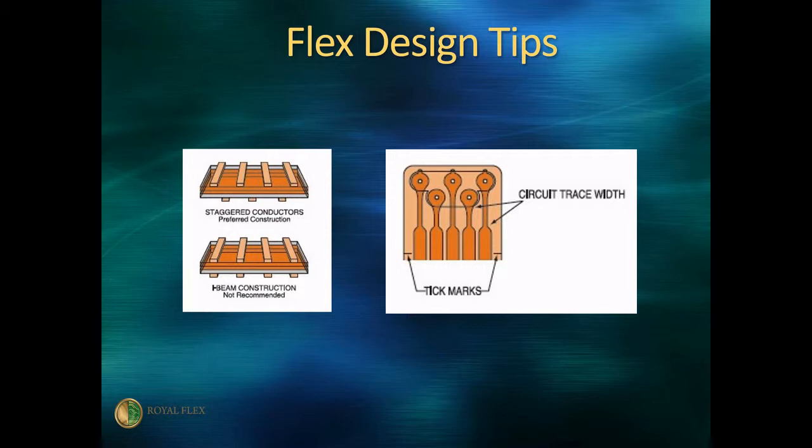So things we'll look at there. A little instruction on layout. If you look at the picture to the left, what we call staggered conductors, that's preferred when you lay out. If you tend to stack them on front and back, it creates a high and low pressure area in pressing, and then takes a lot more force or a lot more adhesive to fill those types of areas. When you're filling those areas, you're also going to be squeezing onto your pads and areas that you want open. The picture on the right is just a few examples of the trace width and the areas that you'll clear out for coverlay, avoiding bending.